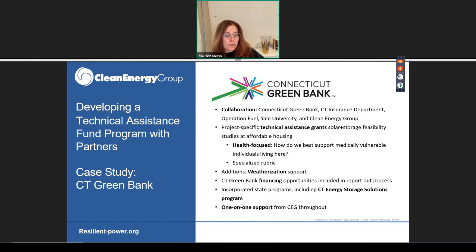And how would that help improve health outcomes in the event of a power outage? So that has been a very niche, very interesting application of technical assistance in partnership with the Green Bank. They have the added benefit of working in relation to a financing institution. Part of our technical assistance fund doesn't include here's some next steps for financing that you can engage in.